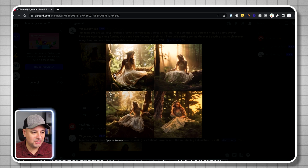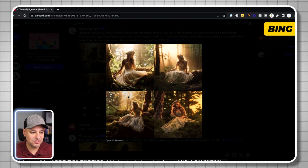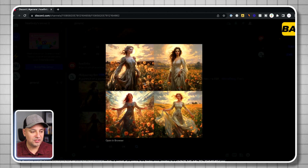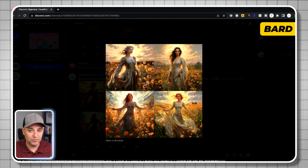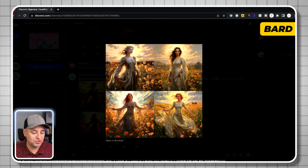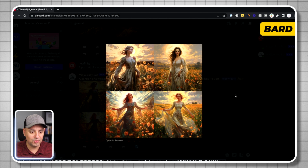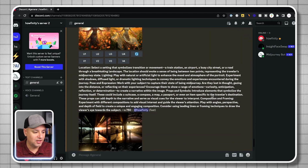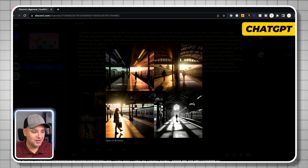Okay, let's see the result. Here we have Bing. So Bing gave us this prompt that gave us these four different images. Pretty good. Now this one is Bard. Again, I left it kind of open to see what they come up with, right? So I didn't give it a lot of prompts here. And this did a pretty good job too. In this case, I think actually Bing did a better job creating something more ultra realistic here. Let's see what this other one gave me from ChatGPT. And look at this.